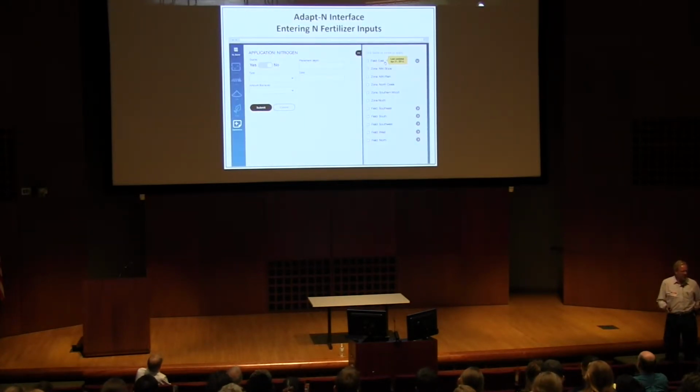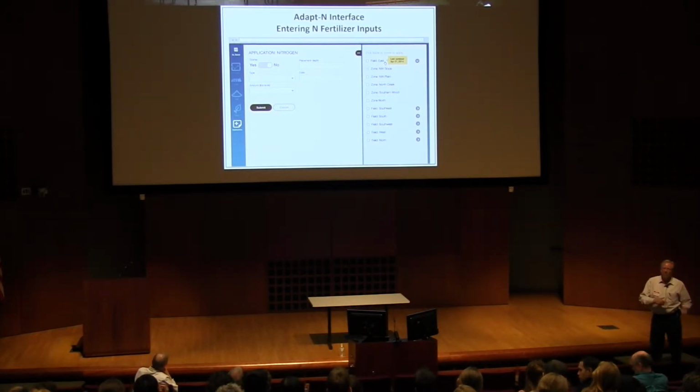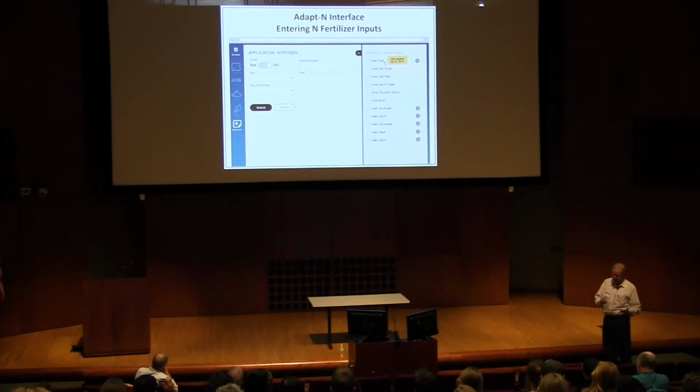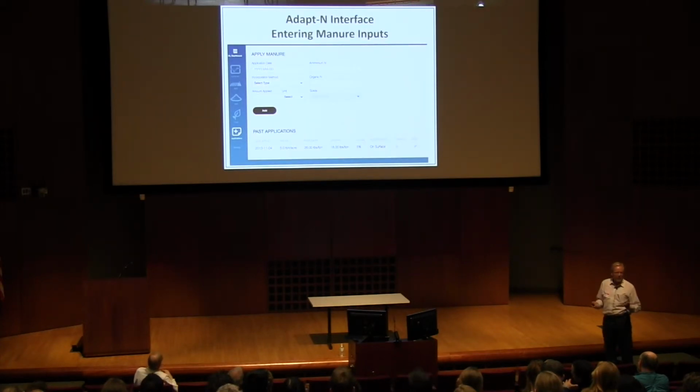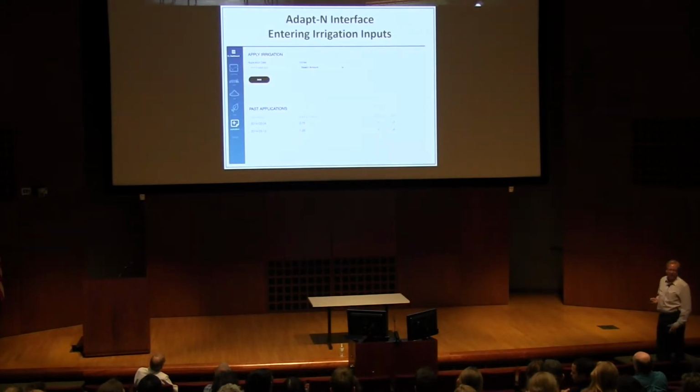So then, of course, how much nitrogen you have already applied. So maybe a pre-plant application or a starter application. In the Midwest, maybe even a fall application. And then how much, when, and what's the formulation? Is it anhydrous ammonia? Is it urea? Is it UAN? Whatever. How much manure has been applied, and what the content of nitrogen and all that is in the manures. Of course, we're a dairy state, very important feature of this particular tool, and irrigation as well.